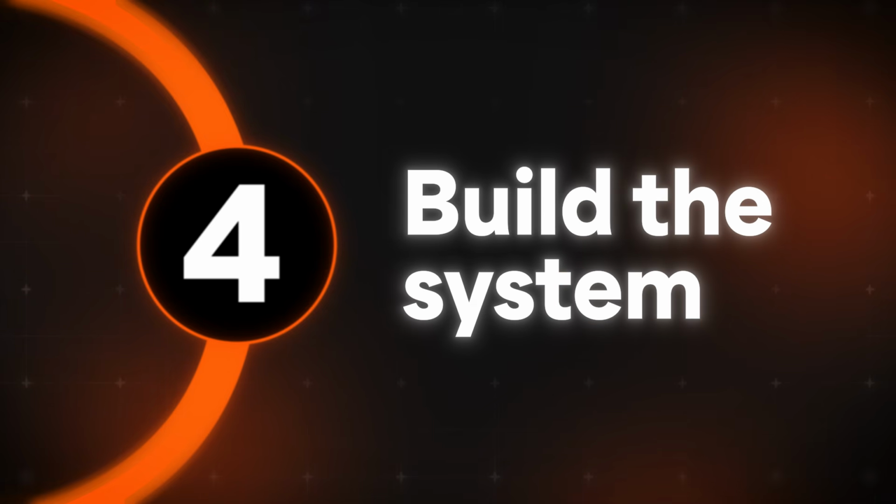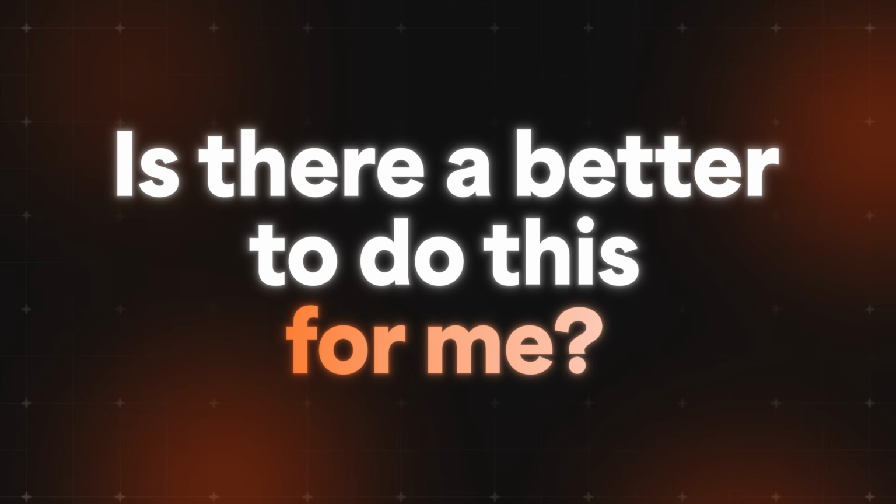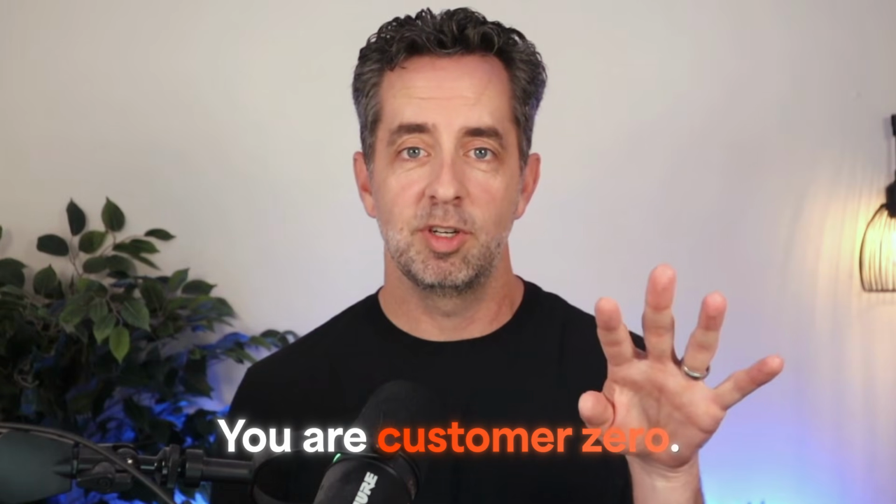Okay, step 4, and this is it, the AI step. The one, the singular AI step is to build the system. And this is the part everyone thinks is the entire project. And it's the one step out of 10. And now whether you're an engineer or a subject matter expert just clicking around in a tool, the only goal here is to test a single hypothesis. That is, there's a better way to do this thing for you. You are customer zero, and that's it.